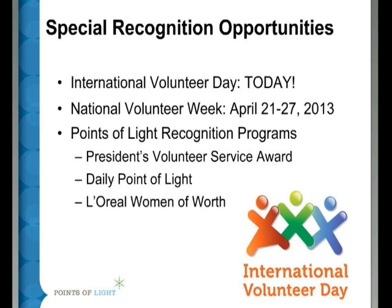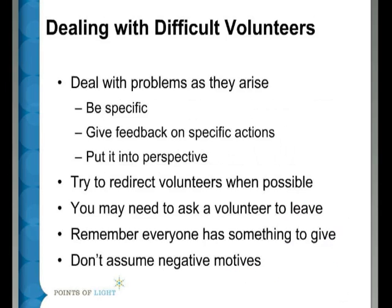And just wanted to mention briefly, because you are working with volunteers, and people are people and come with different personalities and motivations, just wanted to mention a couple of ways that you might think of dealing with perhaps some difficult volunteers. So I encourage you to deal with the problems as they arise. So as things come up, don't wait until the next week or the next time they come back just to wait and see if it happens again. Try to deal with it as it comes up.